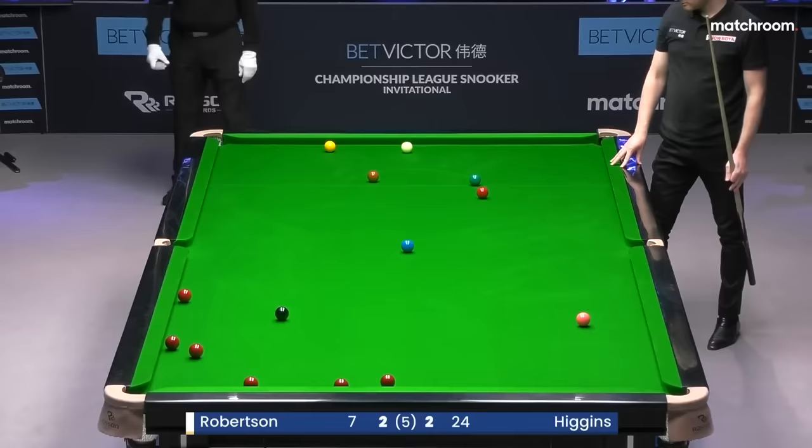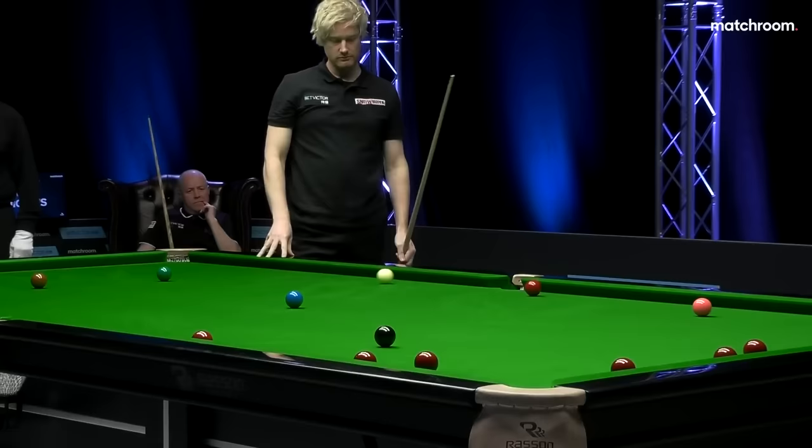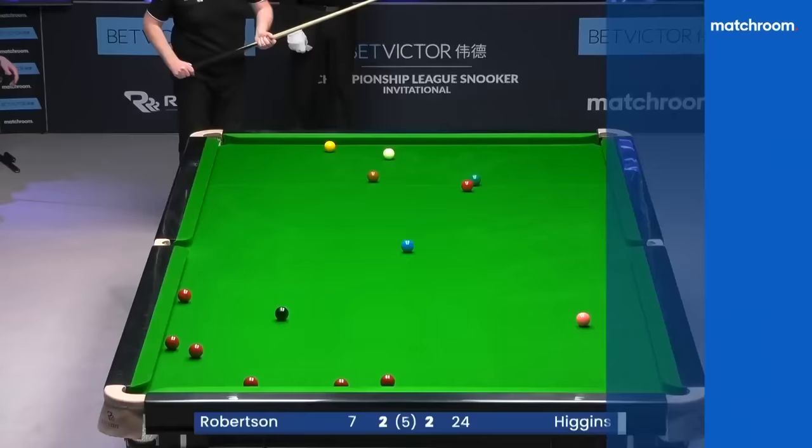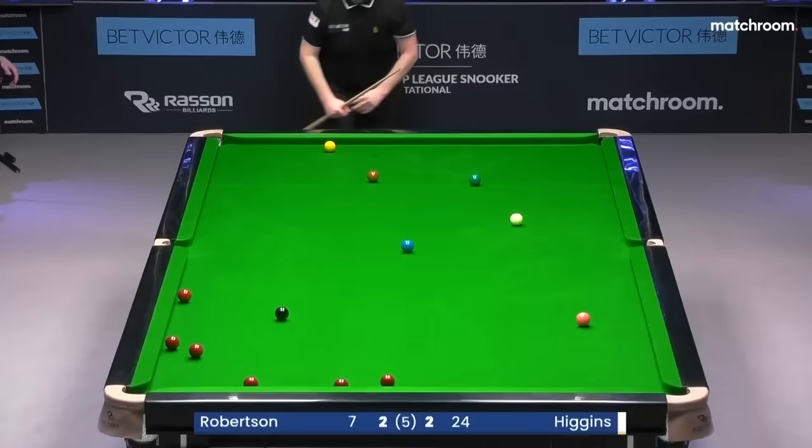Six. Well, we saw because of the excellent camera angle right down the line of the shot, he cued right across that. One of the worst shots you'll ever see Robertson play. Yeah, massive reprieve for Higgins. One. Now can he capitalise this time?